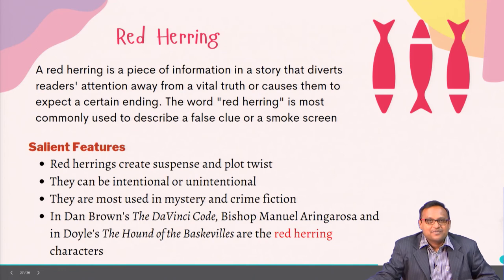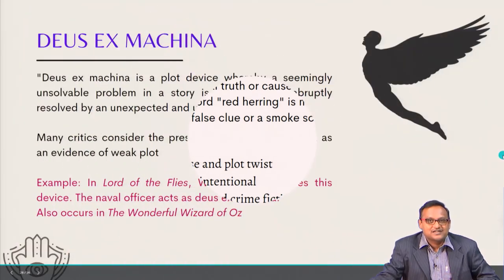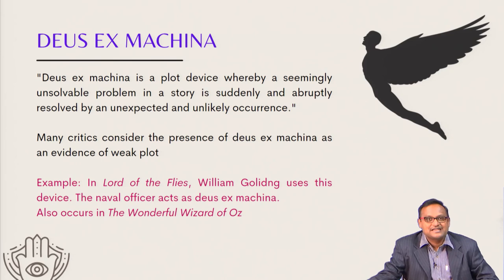From red herring, let's go to another very important literary technique. It's called Deus Ex Machina. Again, a Latin phrase. It's a literary technique related to plot, like red herring too is a literary technique related to plot, like unreliable narrator is a technique related to character. So this particular Deus Ex Machina is related to plot.